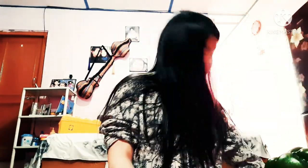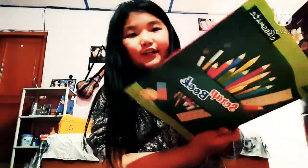Caps gone. Tomatoes. Onions. And ladies' fingers. I think you're kind of getting into this. A color book. There's so many colors.